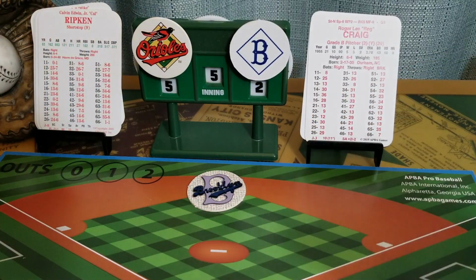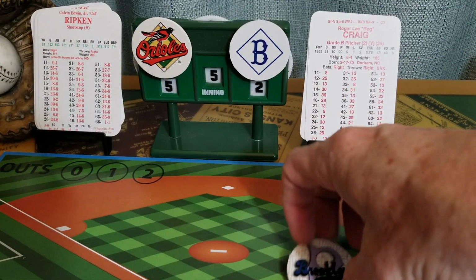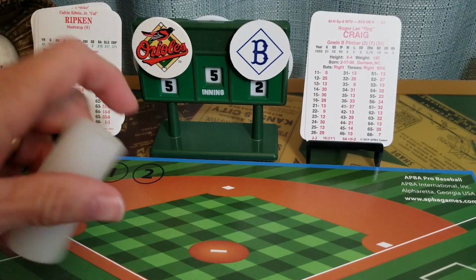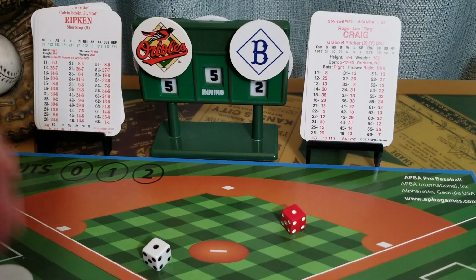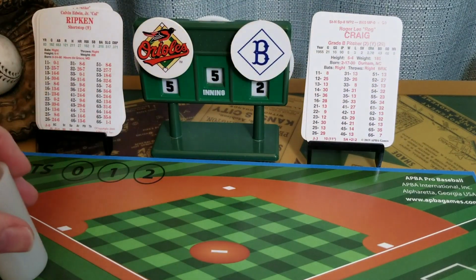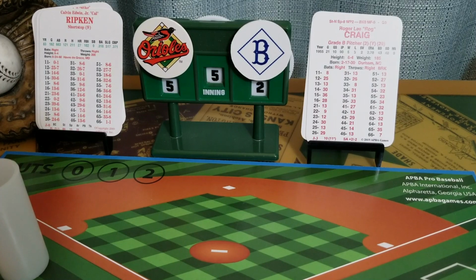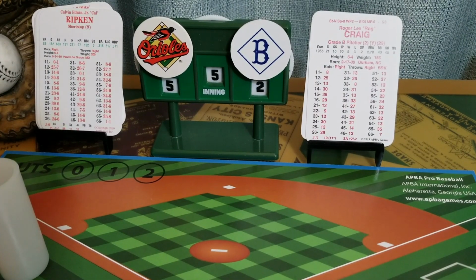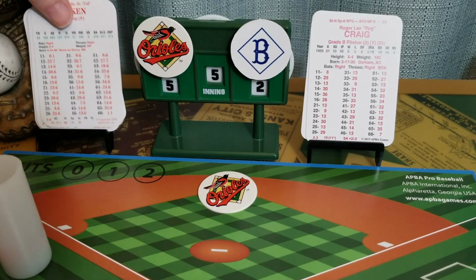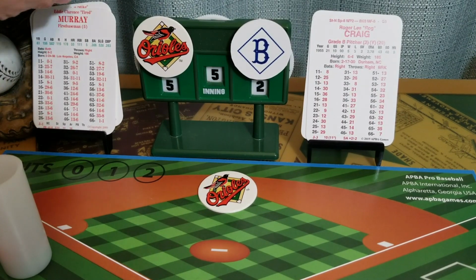Cal Ripken Jr. will lead off for the Orioles. And Ripken is 1 for 2 in the game. There's a single. Second column roll. Here's the second column. That will be a double for Cal Ripken Jr., leading off the 5th for the Baltimore Orioles. Eddie Murray will be the batter.